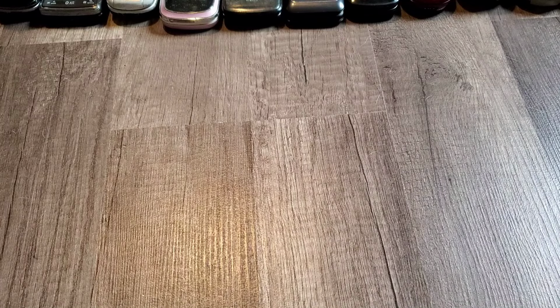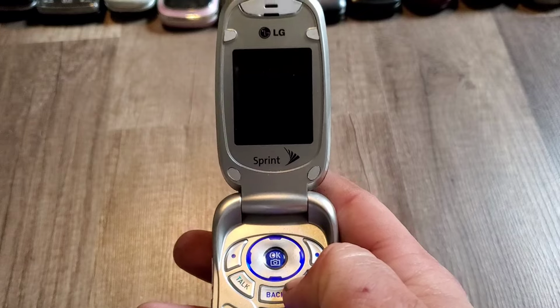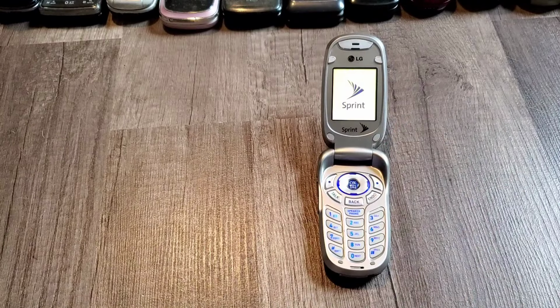So we have a LG PM225. There we go. And it does work. This one had a busted LCD, but I ended up buying another one that was in really poor condition to take the LCD out and put it in mine. Here is 1 out of 2.